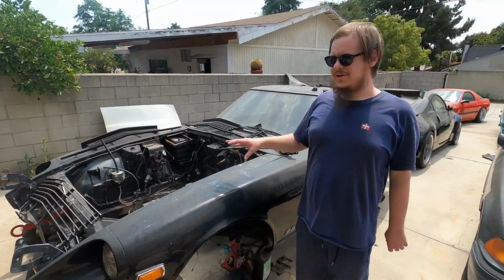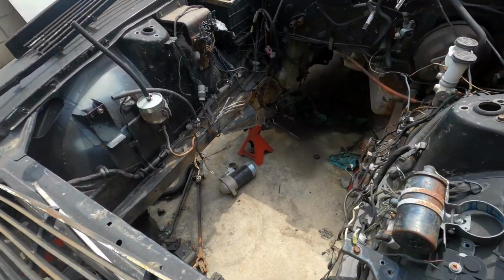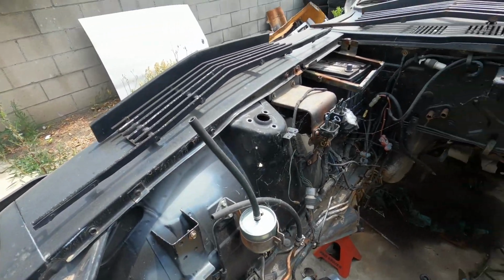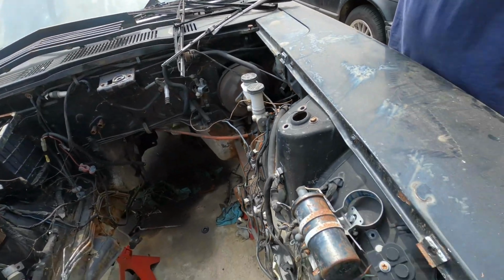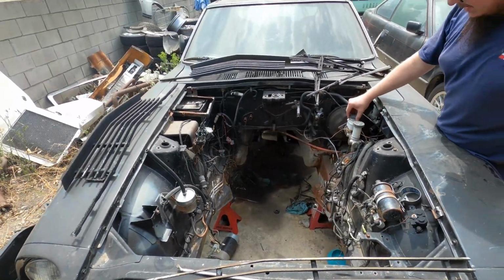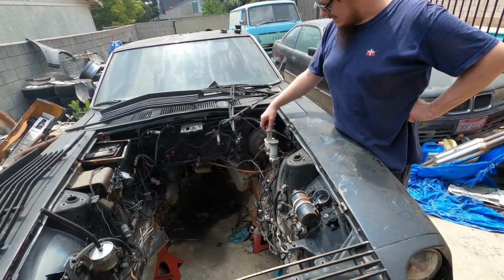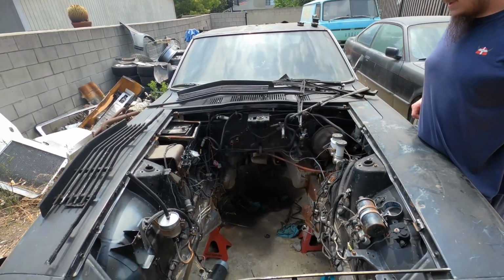Starting off, we're going to deal with painting the engine bay. I've done a little bit of sanding work here and there. I had painted it once before, quick, but it looks like that's what happens when you have an uncovered car in a driveway, where it gets hundreds of degrees. This driveway is just beastly hot.